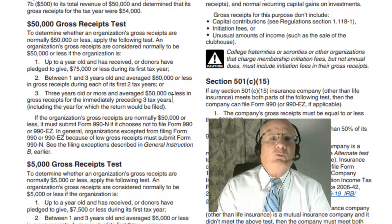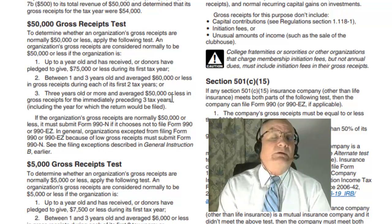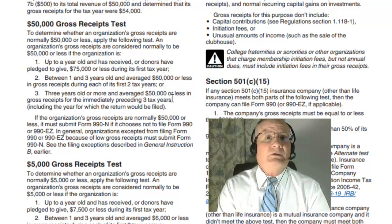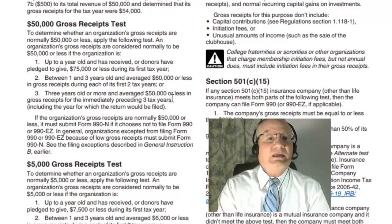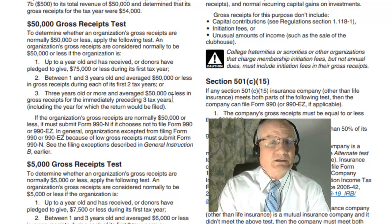So let's look at the other things. What if your 2018 was your first year? Well, you haven't been in existence for 3 years, right? So you can't have a 3-year average. So they give you a special rule here, which we just went over, $75,000 or less during the first tax year. It's important to realize that that also includes pledges. So it's an accrual-based calculation for the first year.